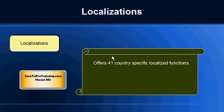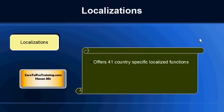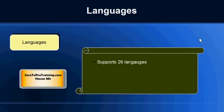Usually, while implementing ERP, localizations sometimes become a problem, because usually there are some unique localized requirements, especially in taxes, the taxation area. But SAP Business One comes with 41 country specific localized functions. So most regions are covered, and it provides support for 26 different languages.